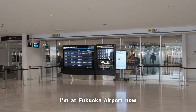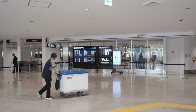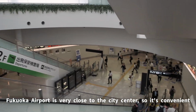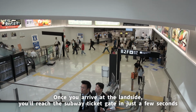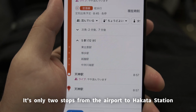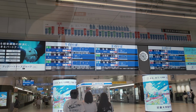I'm at Fukuoka Airport now. I'm going on a 2-day trip around Fukuoka Prefecture. Fukuoka Airport is very close to the city center, so it's convenient. Once you arrive at the landside, you'll reach the subway ticket gate in just a few seconds. It's only 2 stops from the airport to Hakata Station. It's also 5 stops and 12 minutes to Tenjin Station.